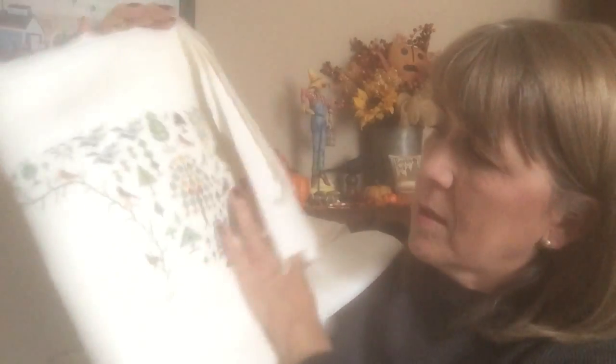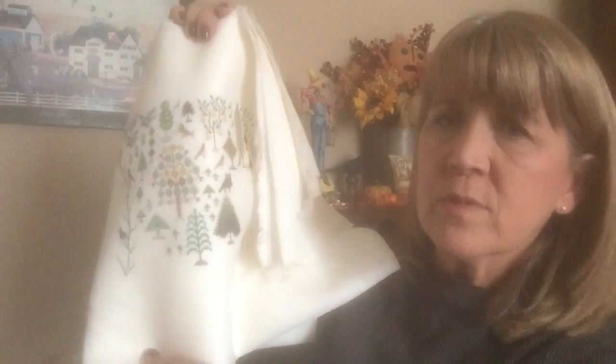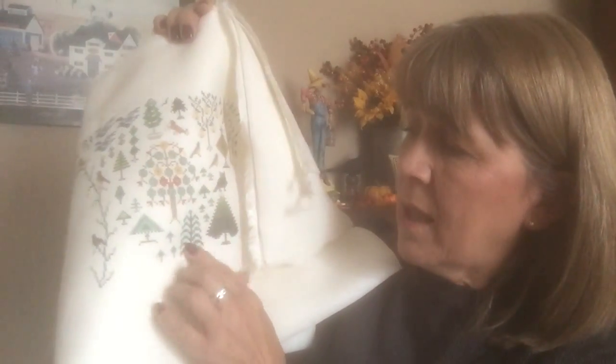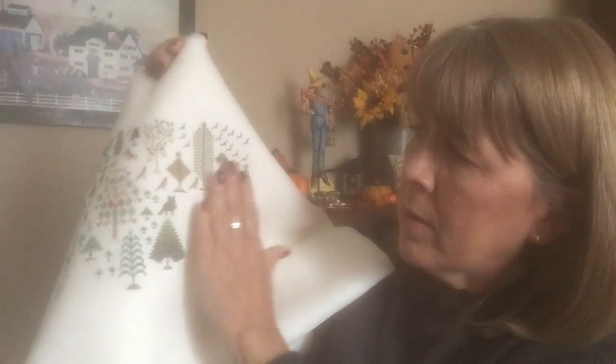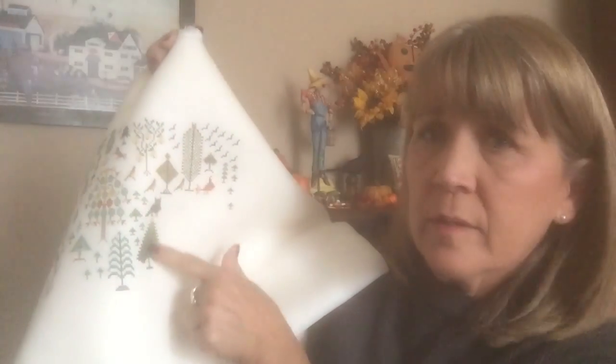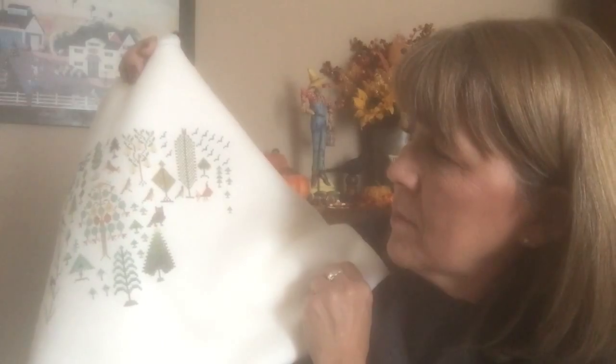The last time you saw this, I think I had not completed this tree. So this time around, I completed all of this area. And this is the very edge. Again, I love this piece. I love stitching on this piece.